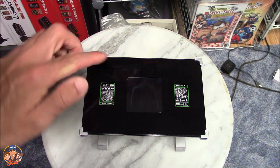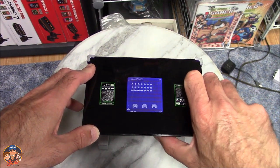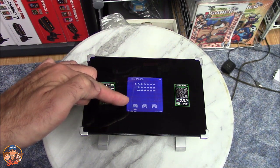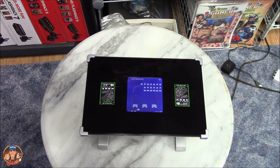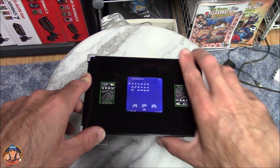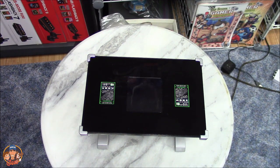You only see the two alien types here: the small top aliens with a fire button, and the middle ones. But as you progress down, the third alien will appear towards the bunkers. I don't think I can start the game, no matter what I do. I need a coin. So let me get myself a quarter, and we can try this game out.